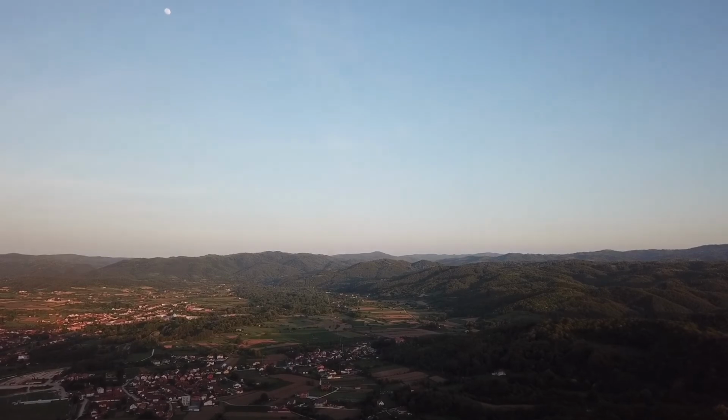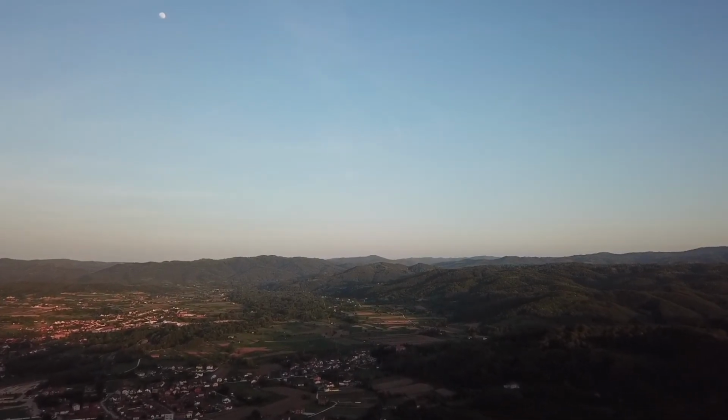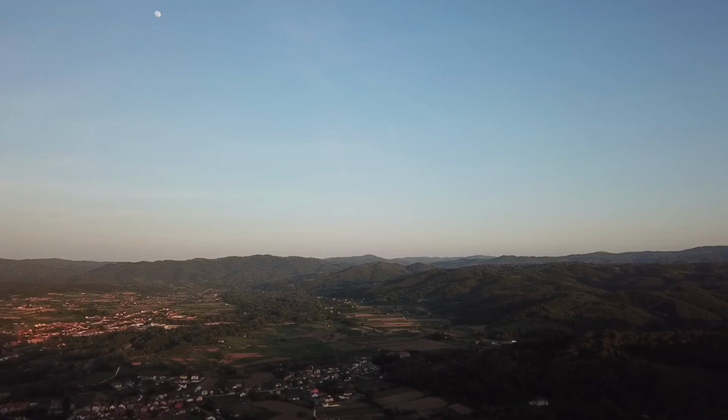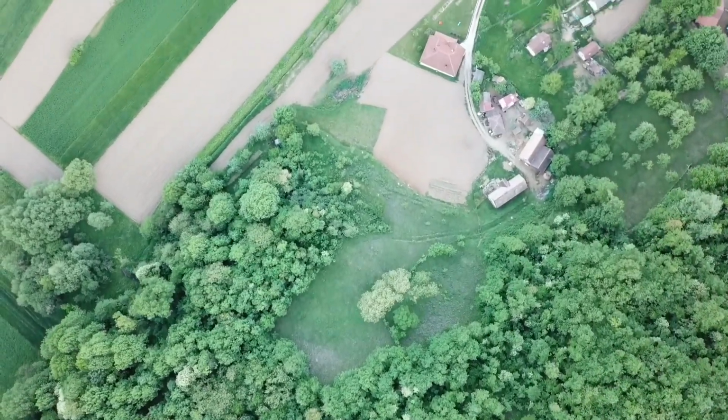Okay, that's it for the cross hill. Now we have to return because the battery is getting lower, and you always have to count on the wind if you are flying against a headwind on the way back. As I said before in my videos, once it happened to me that I was flying against the headwind and I couldn't get back, and I had to crash in the bushes.